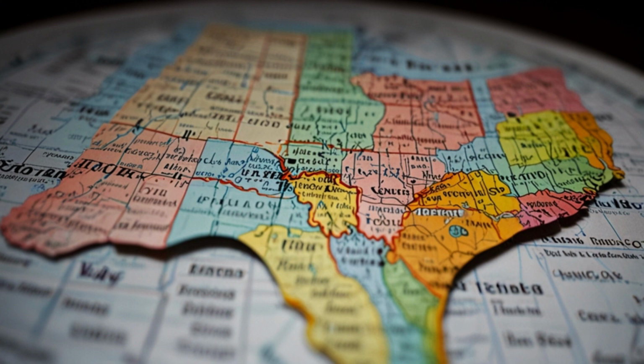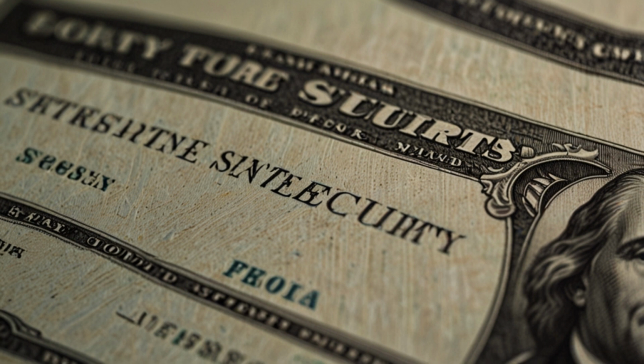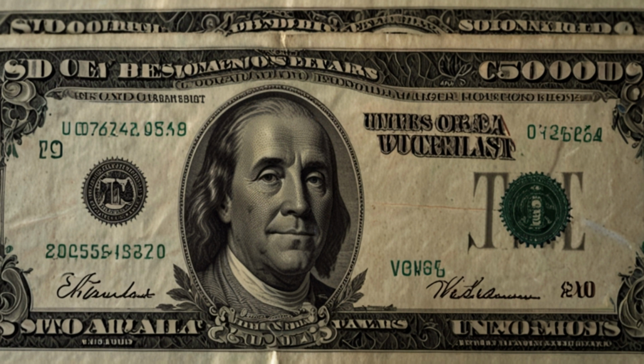Now let's talk about the permanent $200 monthly increase. This is actually the more significant part of the package in the long run, as it will continue benefiting recipients for years to come. The current average Social Security retirement benefit is about $1,790 per month. Adding $200 brings that to nearly $2,000 monthly, a difference that can cover a utility bill, groceries for the week, or help with prescription costs not covered by Medicare.